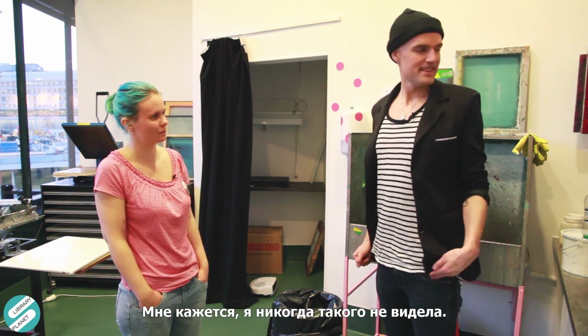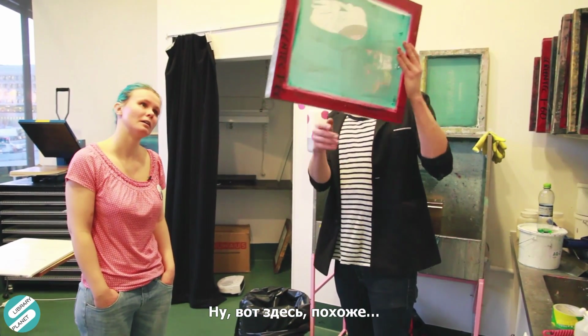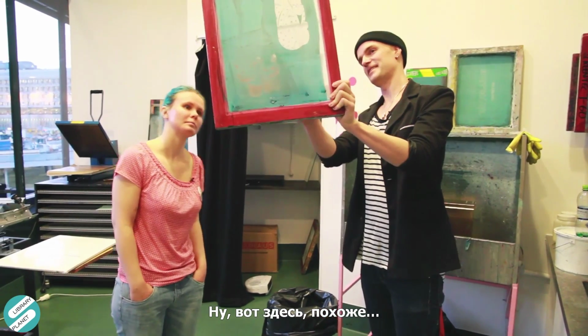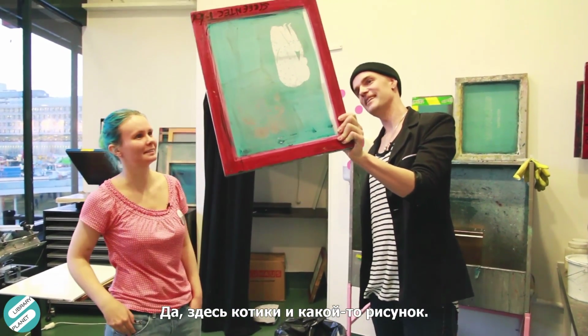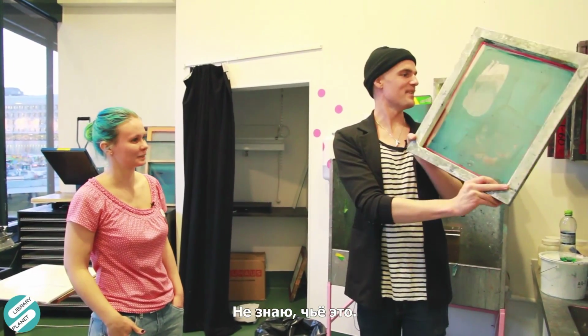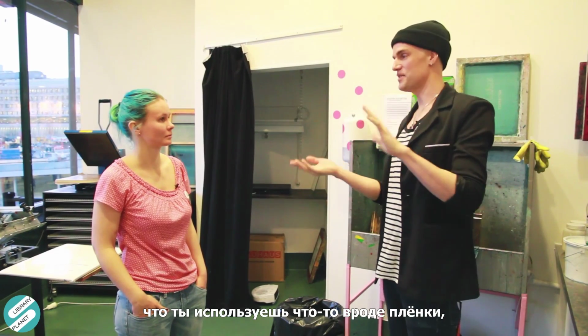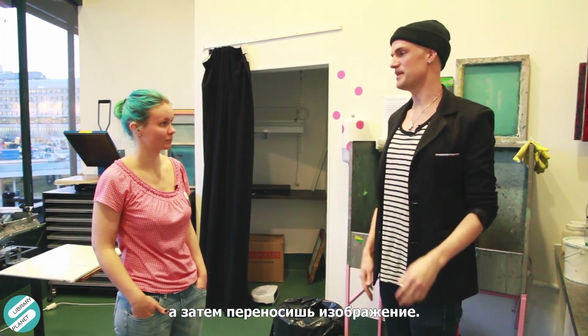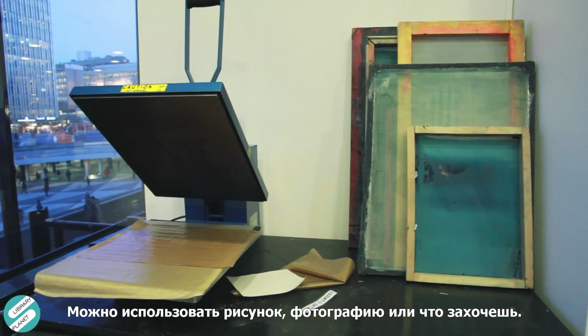I don't think I have ever seen anything like that. This one here looks like there's cats, and a little drawing of somebody there. Yeah. I don't know whose it is. Basically, you use a kind of film and then transfer it so that you can print with it. And you can use a drawing or a photograph or whatever you like.